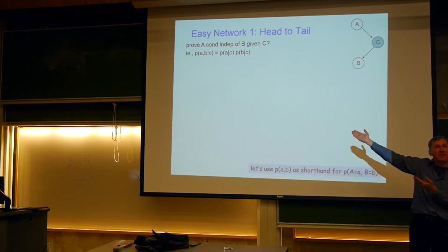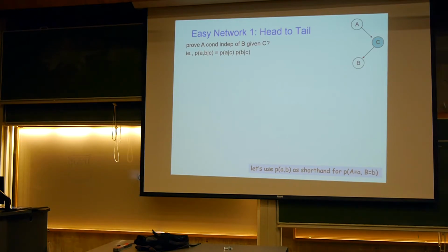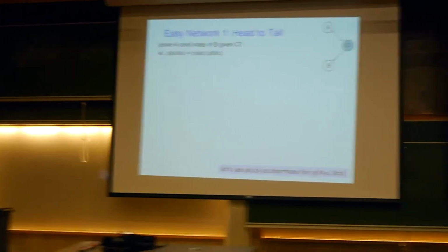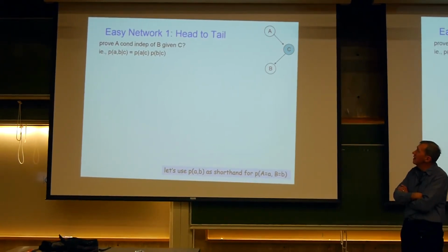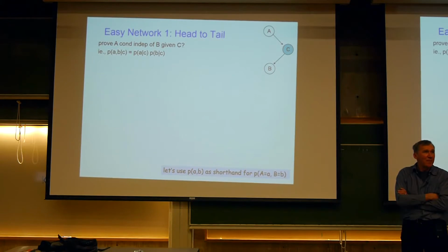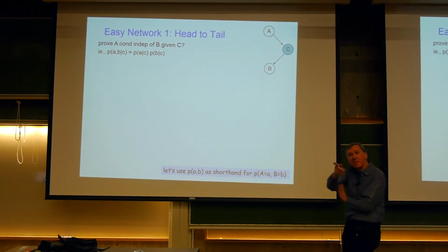And here's the first of them, a simple case. If I ask you, is A conditionally independent of B given C, you would answer yes, because that's given by the rule we said. A variable is conditionally independent of its non-descendants given its immediate parent. Therefore, B is conditionally independent of A given C. And because conditional independence is symmetric, it is symmetric, right?